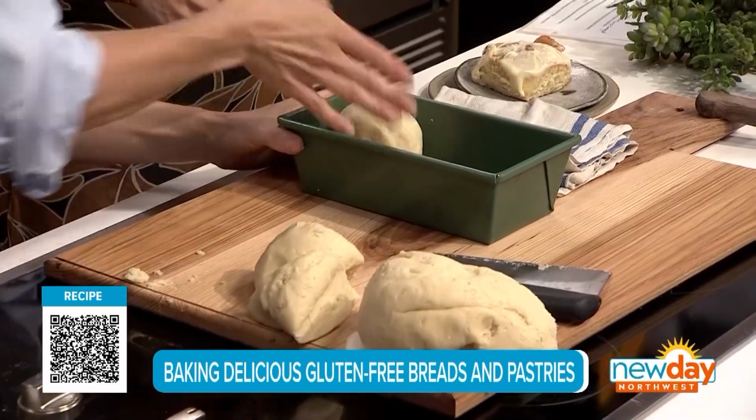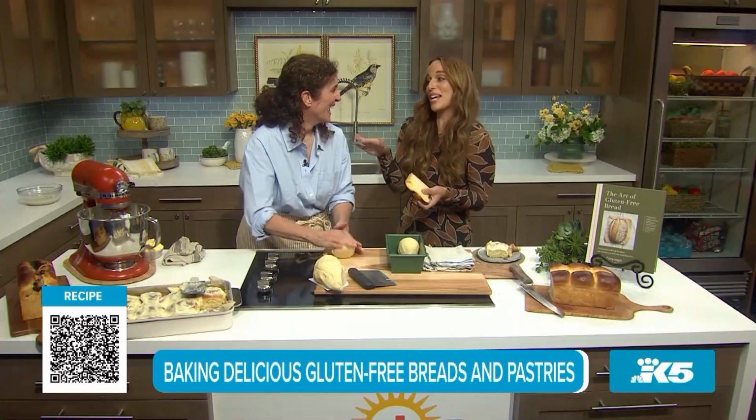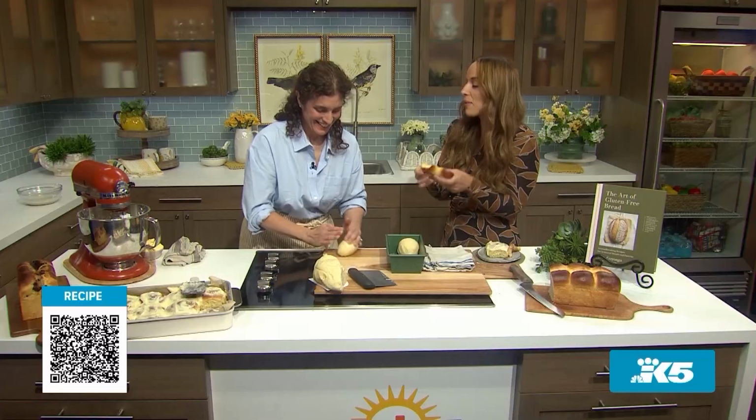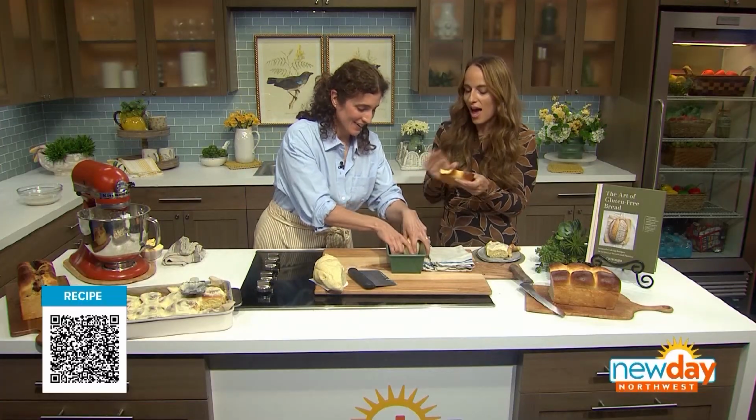Wow. Kind of nested. Your technique is amazing. Oh my gosh, this bread has changed my life. I don't even know what to say. It is so bouncy and fluffy. I would never, ever guess that this was gluten-free. That's the best I've ever tried. Awesome.